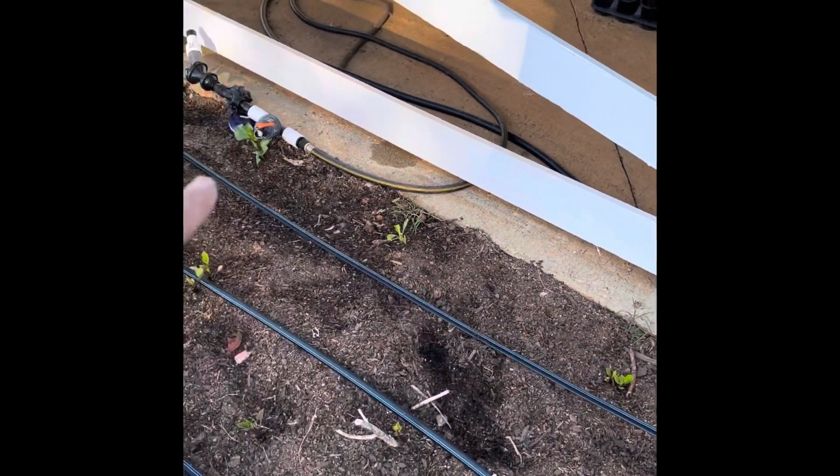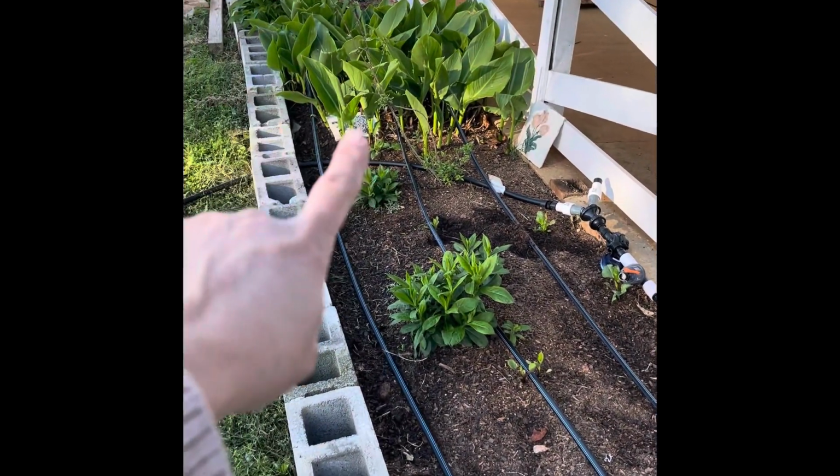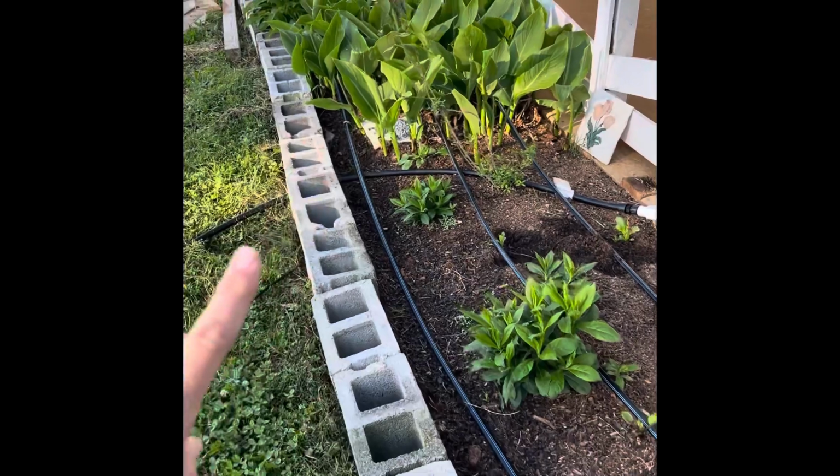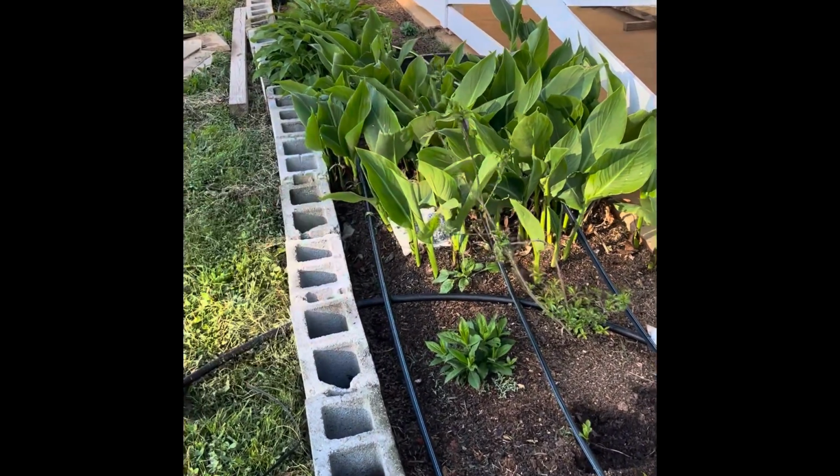Then we also have dahlias. Basically, lots of dahlias are planted in here. There are some perennial woodies in here, and I actually don't know what they are. Lots of canna lilies are in here.